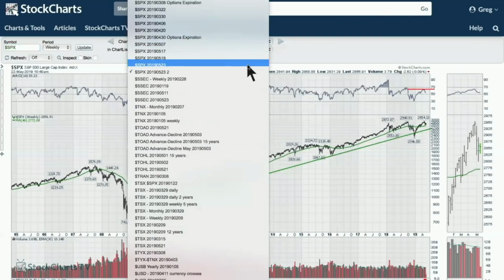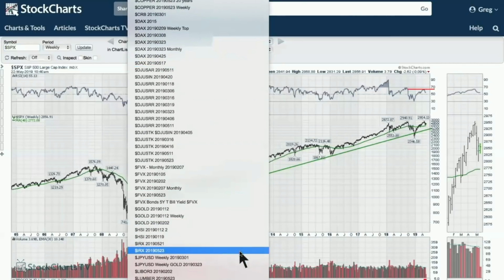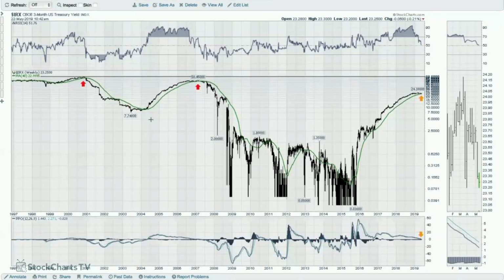The next chart I have is the IRX, which is alphabetically after H. The IRX has given us a signal here, and what we've got is the 40-week moving average. Back in 2000, the IRX, the 3-month Treasury yield, went below its 40-week moving average and stayed below it for about 3 years, all the way into the spring of 2004. Now, we don't care so much about the end. We want to care about the beginning. In 2007, it gave us a signal in early 2007, and the stock market topped, obviously, in October.